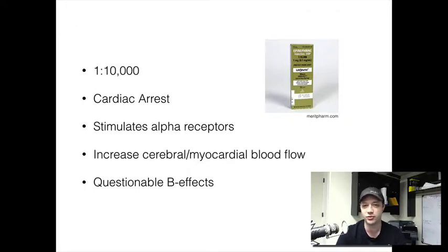Now, the whole point in this, someone in cardiac arrest has very relaxed vasculature. So we want to constrict that and try to get more blood to the heart, more blood to the brain. This concentration has some very questionable beta effects. We're more concerned about the effects that this drug has on the alpha-1 adrenergic receptors. Typically we give this drug every 3 to 5 minutes in cardiac arrest. That's per ACLS, and that's something we've been doing for decades.